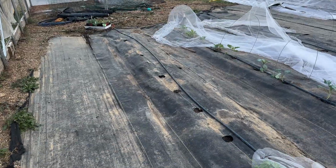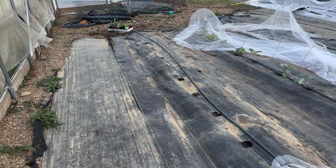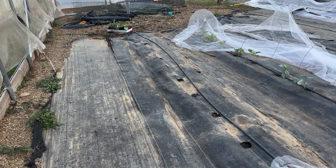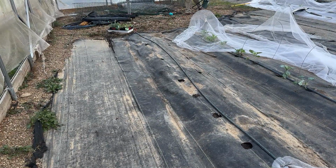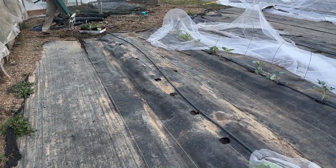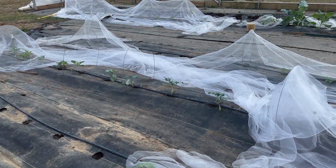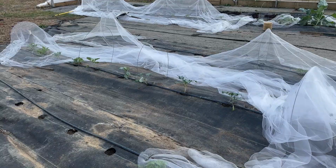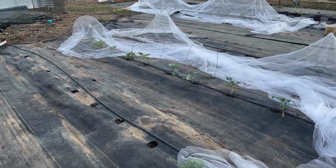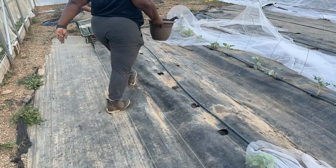Okay, we have about 10 to 12 holes on this row that have not been planted. I don't know how many plants we have left, but I know that we have enough for this row. We'll probably still have a few plants left over. And if that's the case, then I've got a few more spaces on that row. You can't really see it, but it still needs some plants. So I definitely have enough space for the plants that I have left, but we're almost done.